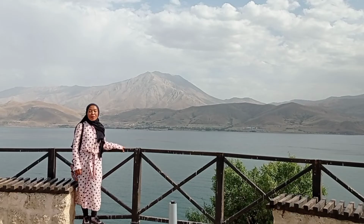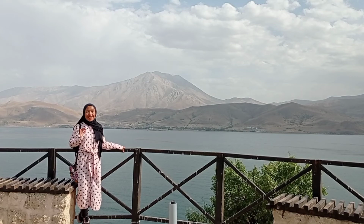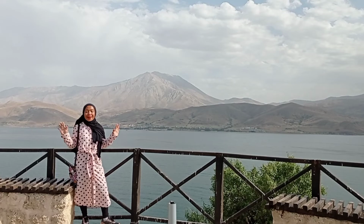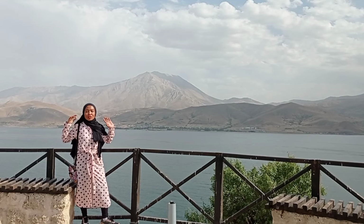Van Lake. This is the largest lake in Turkey. The water will never finish. It says whenever the water of Van Lake is finished, then it's a sign of the end of the world. It makes sense because this is very large. When the water of Van Lake finishes, then it means the drying season has happened in the entire world.